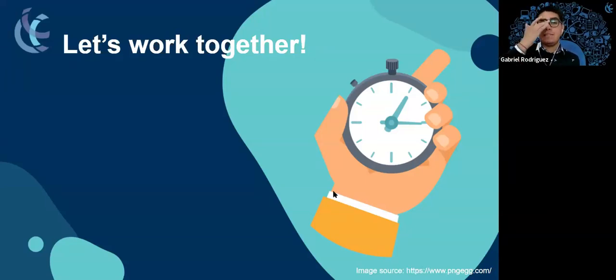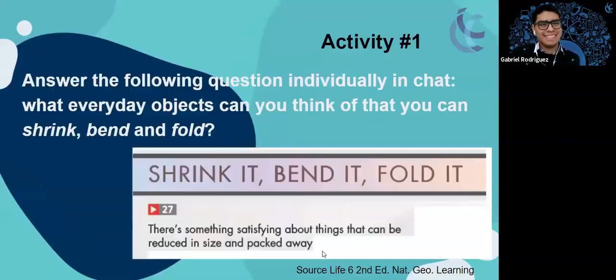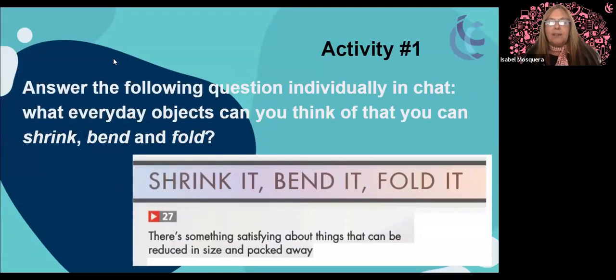Okay, we have planned a lesson with a text taken from an advanced course from ICANA. And so let's begin. Isa. Okay, good. Thank you, Gabi. We have chosen an article taken from one of the books that we use in our classes at ICANA. Maybe some of the teachers know this article or not. The title is Shrink It, Bend It, Fold It. And the idea is that you can tell us in the chat box what everyday objects you can think of that you can shrink, bend, and fold. So take 1 minute or two and write something in the chat box and we will be reading it. Thank you.